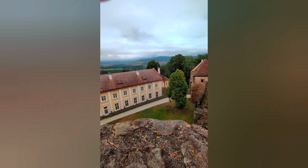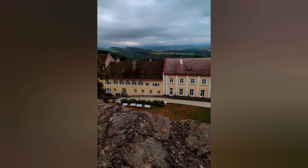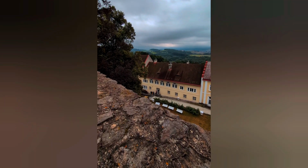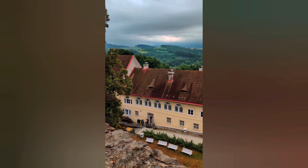What did she do for the castle? She actually donated a lot of her art collection to the castle, and after she passed away, even more of her works were added. It's a really cool place to see her art.